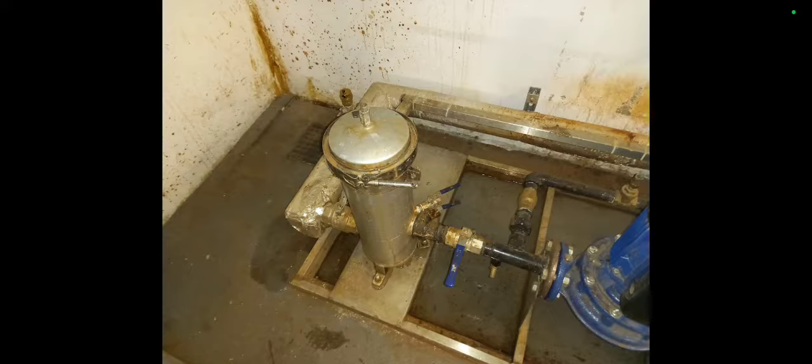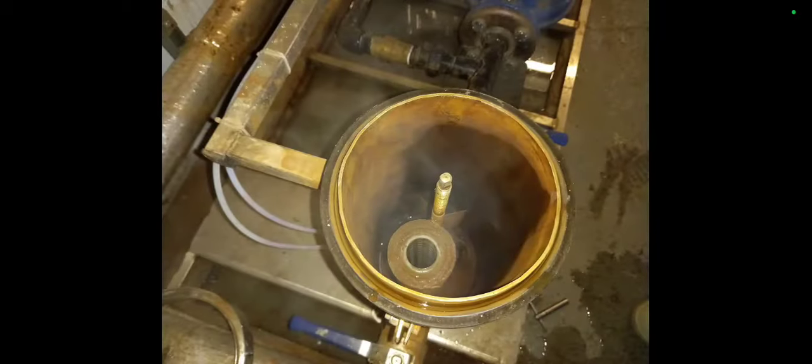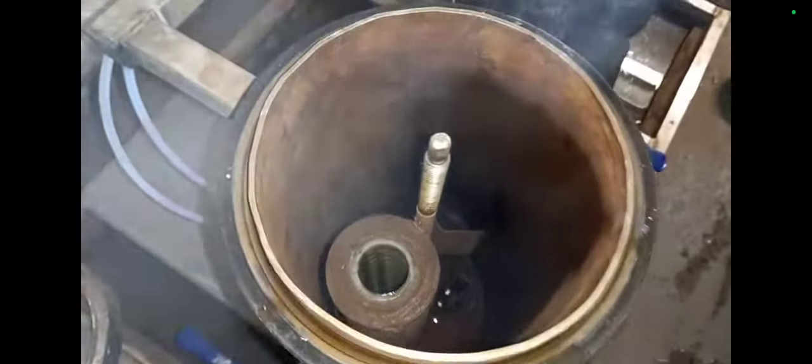What do you think this is called? So here we have it. This is called something like a side stream filter. I believe it's on the heating system, and I've never come across them before. And the filters needed to be replaced, so I was isolating the unit and looking at them. Look at the steam coming out. That was pretty hot. Side stream filter.